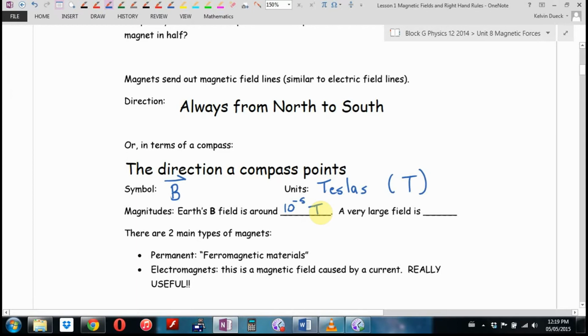A very large field, a field that would be big enough to probably start to affect the metal in your body and probably have biological consequences. For example, your hemoglobin has iron and maybe your blood wouldn't flow the way it normally should. 50 Teslas would be, certainly for long-term exposure, probably fatal. So 10 to the negative 5 is enough to move a compass. 50 is enough to change your body.